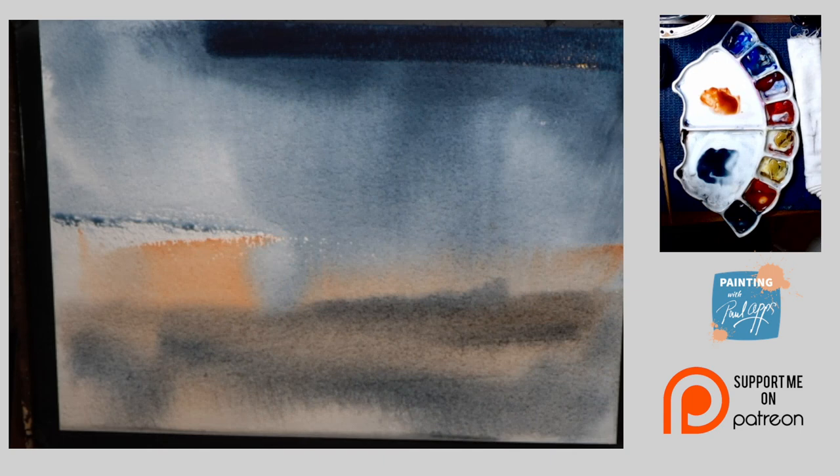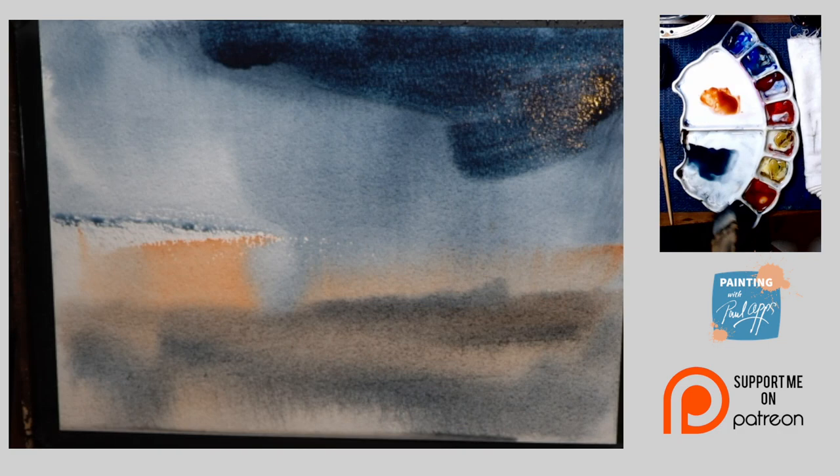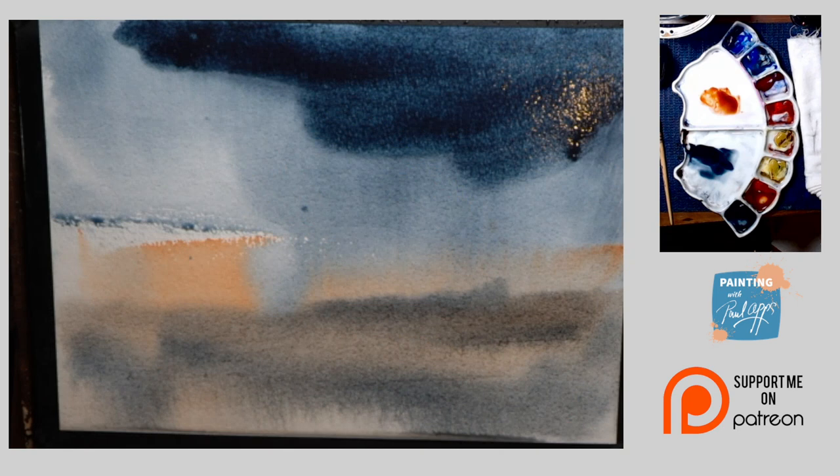I'm still playing around with that sky, and I want some really heavy paint up there. Now, it's got a little bit more water to it, but it is still nonetheless very, very thick, because if I make it too thin, it's just going to go to nothing. It's going to roll down that page too quickly, and I'm going to have some awful marks that I don't really want.